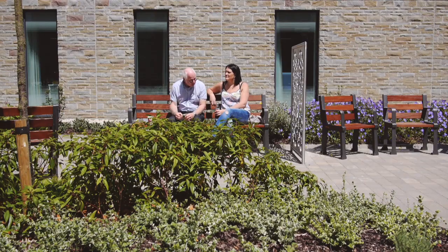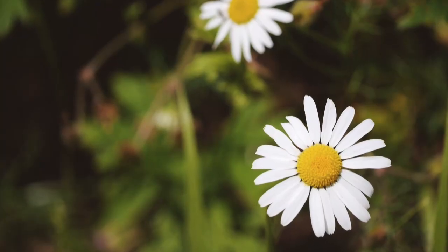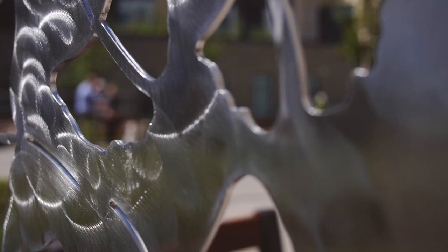I designed a series of screens, metal screens, because I thought that if you're sitting in the garden and you're not in the best state of mind, you might enjoy some privacy while also enjoying being outside. I want the appearance to be serving a function. So I wanted the screens to be perforated so that the nurses would be able to see the patients.